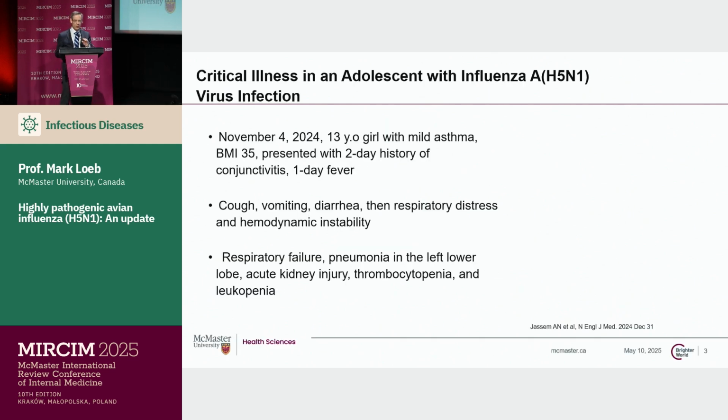And I'd like to start off with a case report. This was a really important case report that was published last year in December in the New England Journal of Medicine of a critical illness in an adolescent with influenza A H5N1 infection.